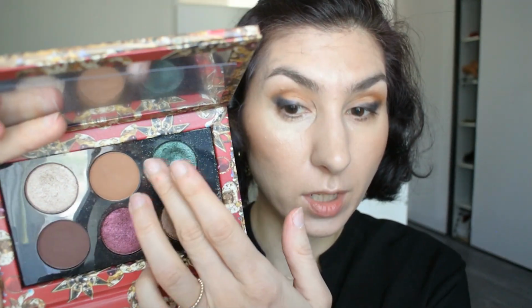Now I'm going to use my finger and go into this gorgeous shade. I'm going to have to be honest with you and warn you, there is a decent amount of fallout with this shade, so I do recommend using it with a glitter glue, but it's just such a stunning shade. I absolutely love it.